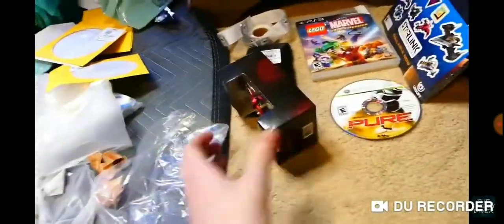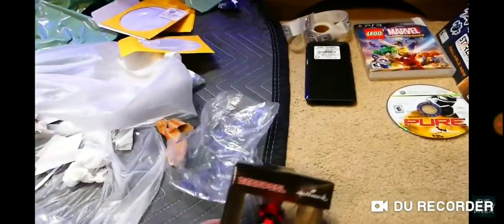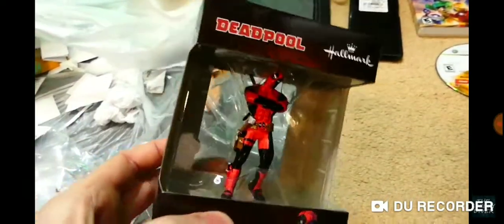Things like this usually have prices on them, right? I don't see a price. I'm going to assume it's $8. If anybody knows how much this is, let me know. Because that's cool, and it's Deadpool. Oh, that is so cool. I want to get it out of here. Look at it. Here we go.